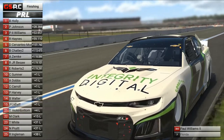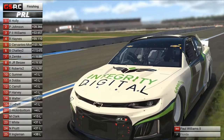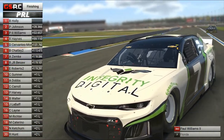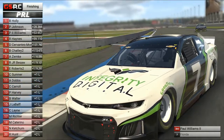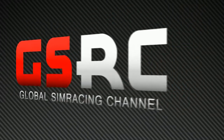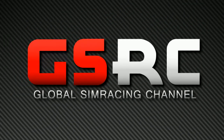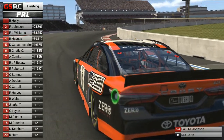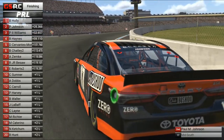And once again, that was our third-place finisher on the night, Paul Williams II, coming away in P3. Paul M. Johnson was the man who finished in second in the Paul and Paul show. Let's bring him on in with a 28-second gap between him and first and second. But, Paul, strong race from you today. How would you describe your eventful evening?